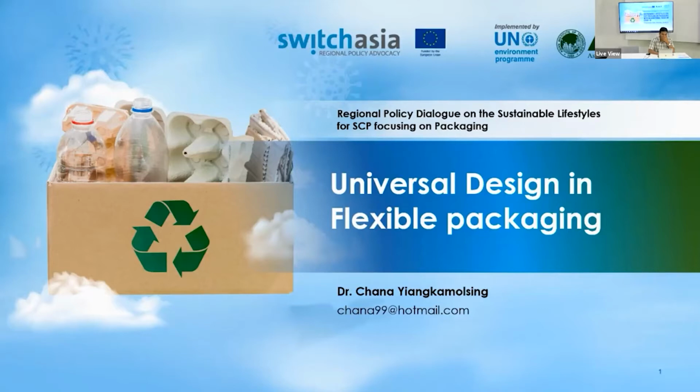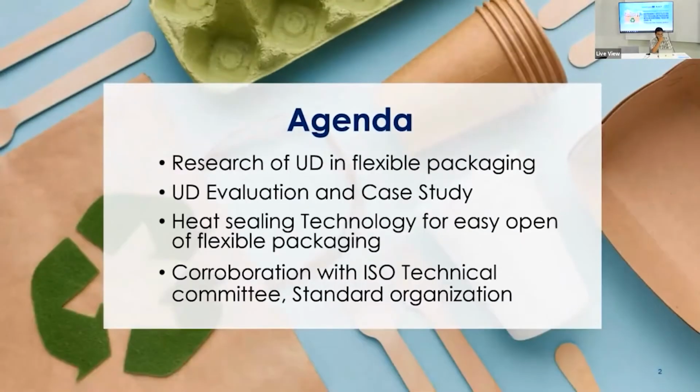In 2008, the Thai Packaging Association (TPA) established the UD Packaging Exhibition in Bangkok. In this exhibition, TPA showed many package examples that provide many functions in various aspects to users. However, many people wondered how to evaluate UD for packaging, to make sure that users will obtain the benefit that designers intend, and how effective those designs are. This exhibition ignited me to do research about universal design in flexible packaging and how to evaluate it.